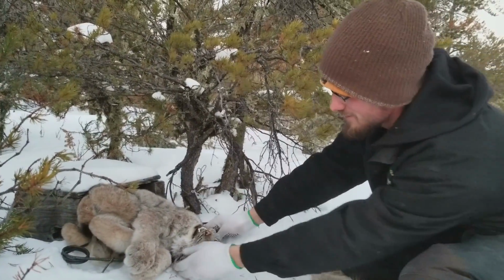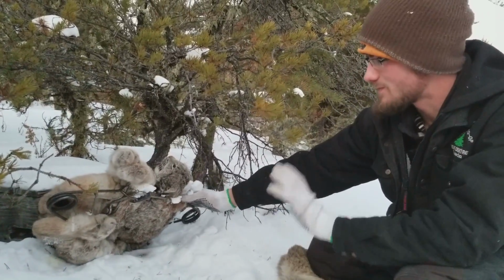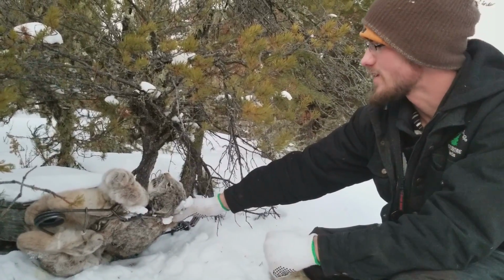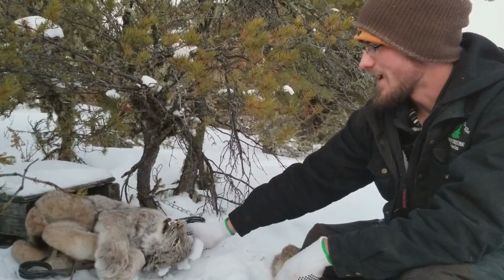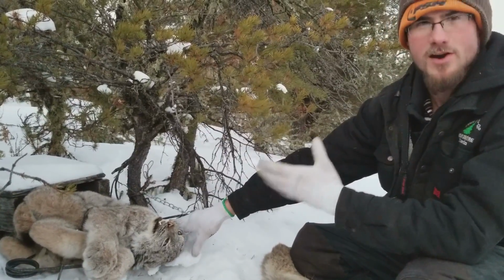This is actually a funny trap. It's our 280. This trap, it's bigger than we would normally use for this box. It's our Wolverine trap actually. We grabbed the wrong one, but we just made it work here. And this exact same set 3 years ago caught us a cat here too.